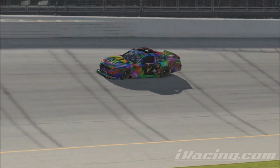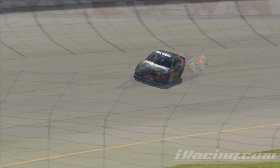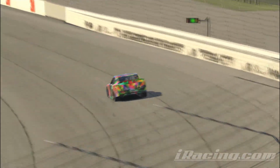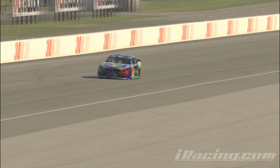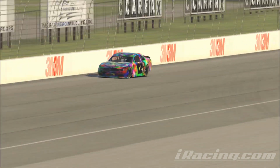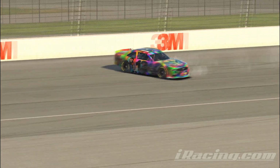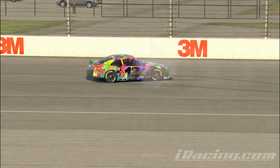Lap 16, Christopher Combs goes through turns 1 and 2, and the car steps out. You can see him trying to save the car pretty much sideways in a two-wheel drift. And off the corner, of course, that's going to be that hospital wobble that we've seen drivers get into today. Back and forth, and unable to save it into the wall, and that is a full 360, unable to keep it going. That is going to bring out our first caution of the day.